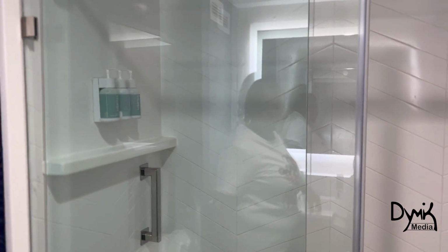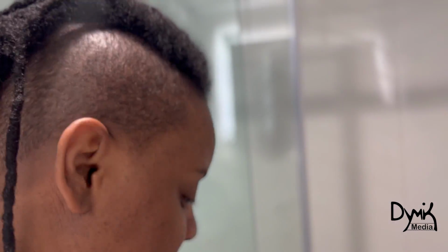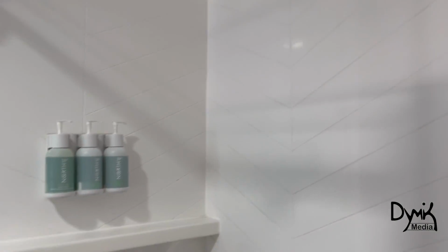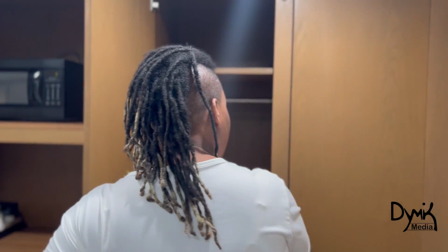This is the shower. That's a nice size little shower. I ain't gonna step in there because I got my shoes on my feet, but it's pretty deep. It's pretty big. And I like the color scheme. It's very roomy, y'all. I like this. And it's clean, too. It's very clean. So far, so good. I'm gonna go ahead over here, walk y'all to this closet space.